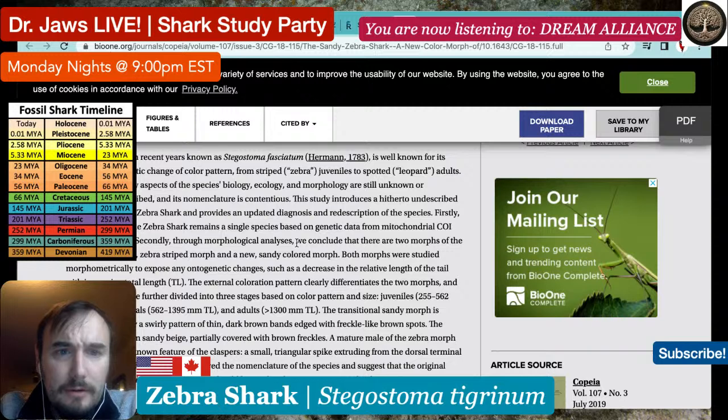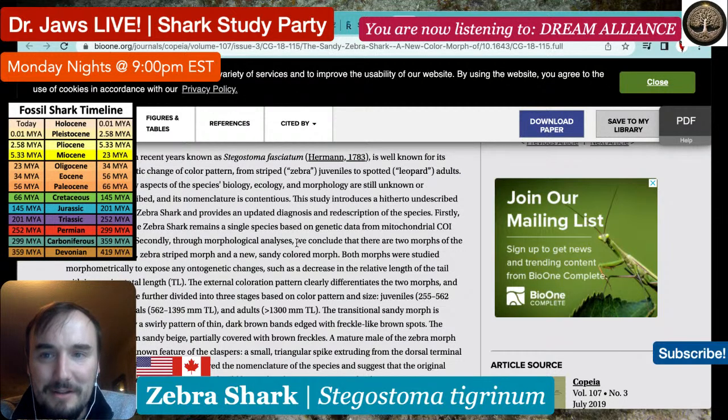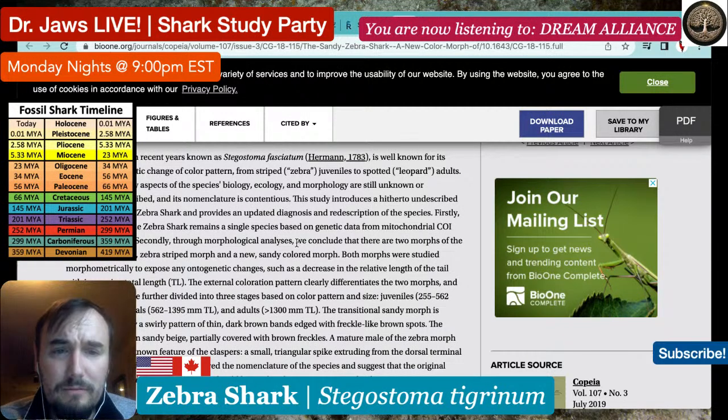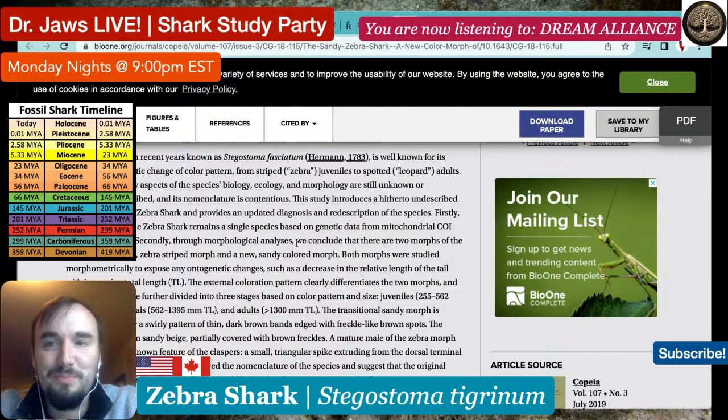The zebra shark in recent years, known as Stegostoma fasciatum, that is how I grew up with it, is well known for its dramatic ontogenic change of color pattern from striped zebra juveniles to spotted leopard adults. Nevertheless, many aspects of the species' biology, ecology, and morphology are still unknown or inadequately described, and its nomenclature is contentious. Now that kind of blows my mind, honestly, because as far as I know, it's a single genus, and I think it's a single family. I'm not saying this right, but it's a family of one species, right? Stegostoma today, yeah. So it's a family of one species. So contention sounds interesting to me.